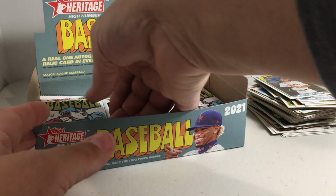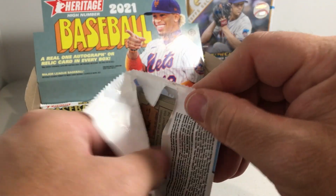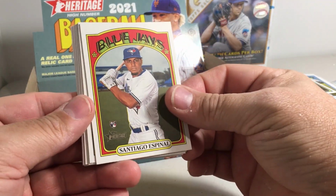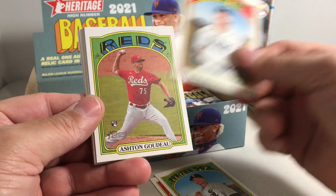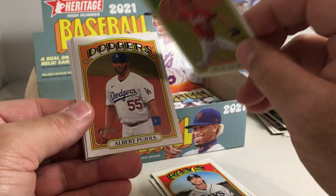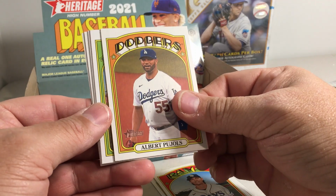Okay. Santiago Espinal, Cody Hoorer, Brent Honeywell, Ashton Godot. Now that looks like an action image. No, it's not. Albert Pujols.